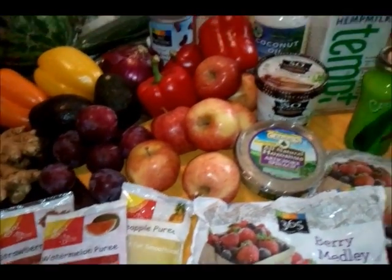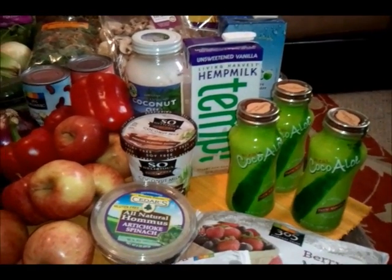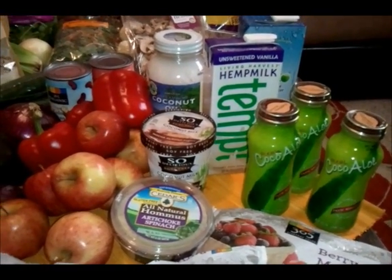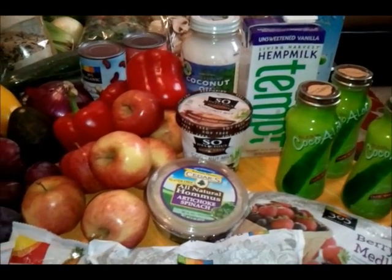I also like to add coconut aloe water or coconut water to my juicing or my smoothies, just to get that extra potassium. And then I bought some hemp milk today because every now and then I'll have some granola or I'll add that to a smoothie.